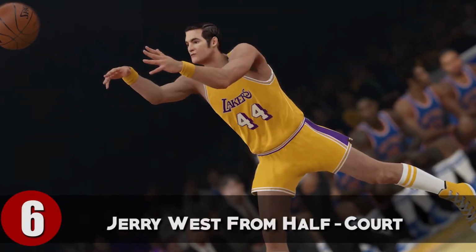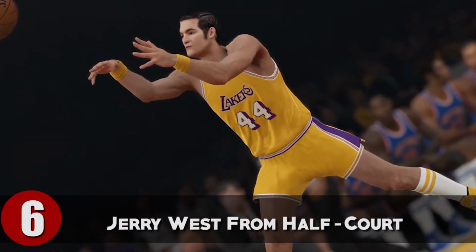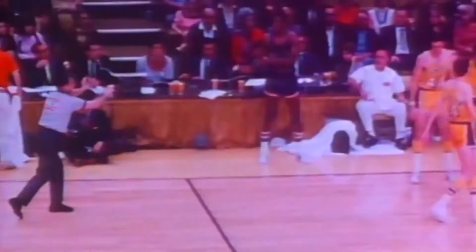Number 6. Jerry West from half court. Jerry West has had many nicknames during his tenure in the NBA. One of the most memorable is obviously the logo. One nickname he was given was Mr. Clutch. West would prove that nickname right in Game 3 of the 1970 Finals against the Knicks.